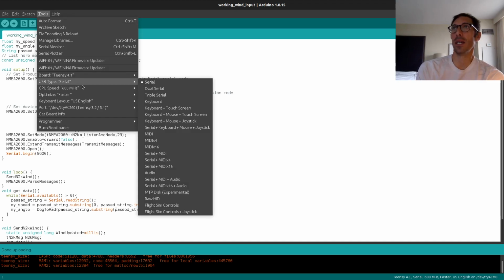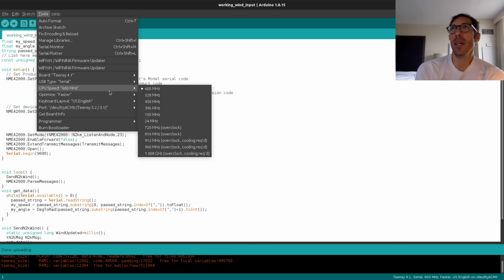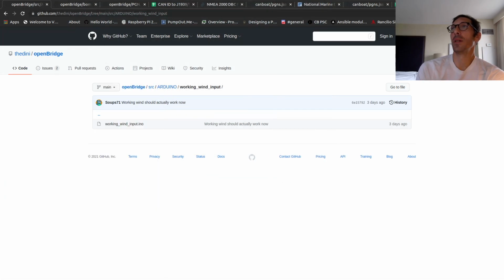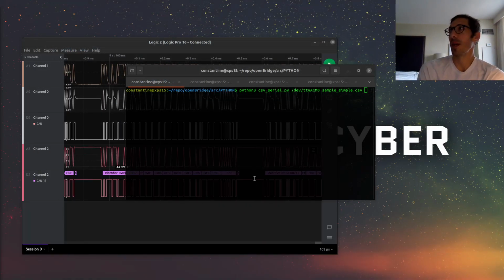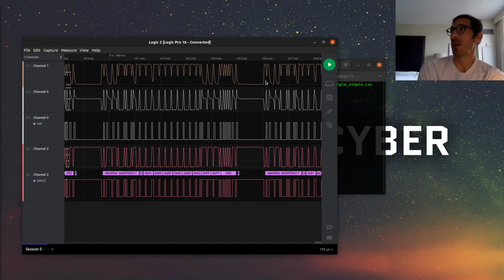You select the port that you're on. I use a serial port. It works. And then you would be able to just flash this onto the TeamC. Once it's flashed on the TeamC, then you'll be able to start running it. I'm looking at the screen over here, this huge screen. So in this case, I'm going to run sample simple CSV. And as it runs, you'll see it starts putting values on the bus.